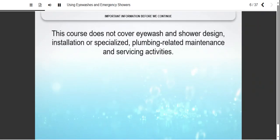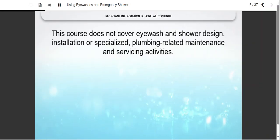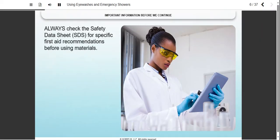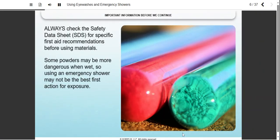Before we continue, you should note that this course does not cover eyewash and shower design, installation, or specialized plumbing-related maintenance and servicing activities. Always check the safety data sheet, or SDS, for any material you are handling or to which you may be exposed before using it to make sure you understand the specific first aid recommendations for that material.